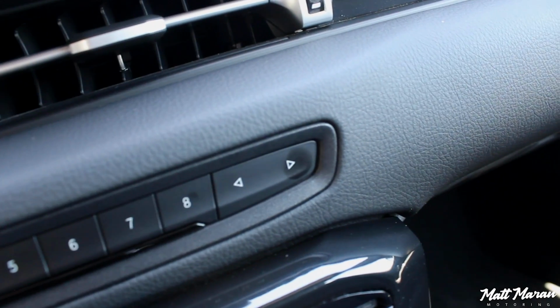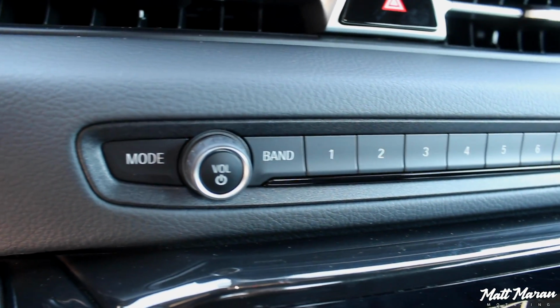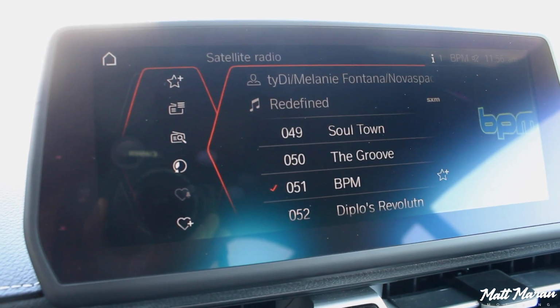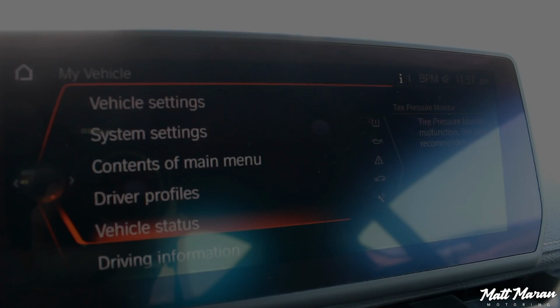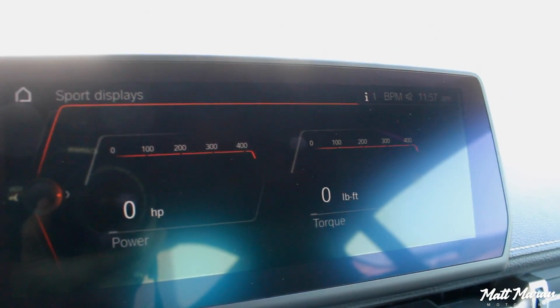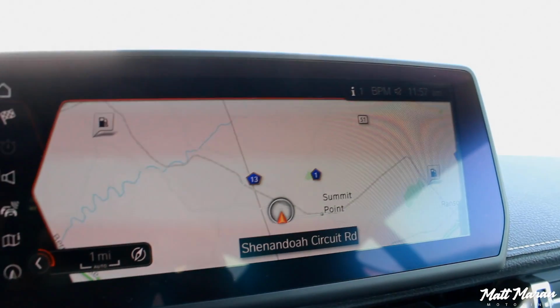Now, there is a tune rocker down here as well as a small volume knob, and it's good to have those. But if you want to spin through stations, you have to go into a submenu and use the iDrive controller. Everything else looks nice. You have the split screen capabilities, and there are even gauges. You can show your real-time horsepower and torque outputs, which is cool to have. But otherwise, just all your basic settings.